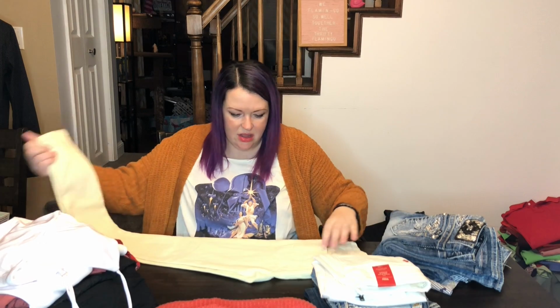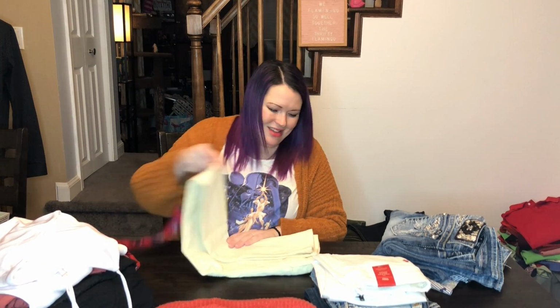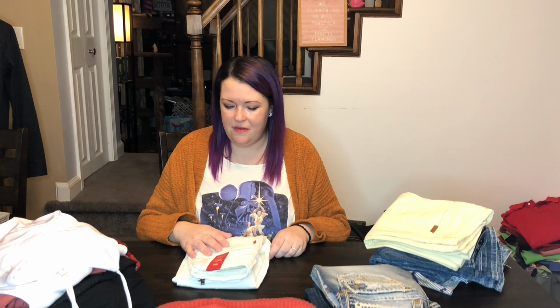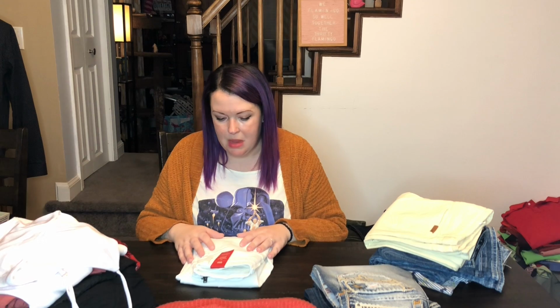You know, it's a very seasonal color. And I was like, oh, that's true. Easter eggs. So, Joe's Jeans, and here you can tell because these are white. See how it's like a yellow? Definitely unique. These I almost passed on, but then I was like, they're $5.99, they're very trendy, I'll just get them.